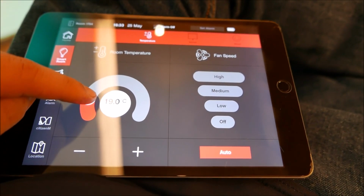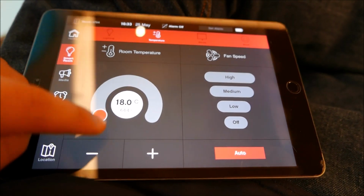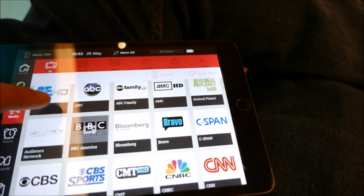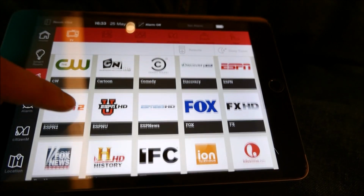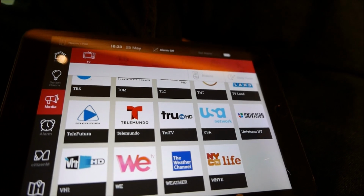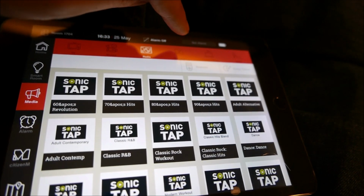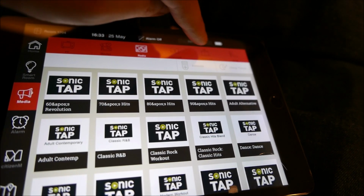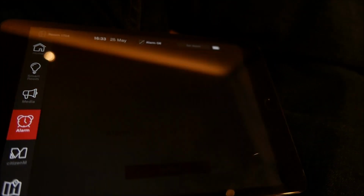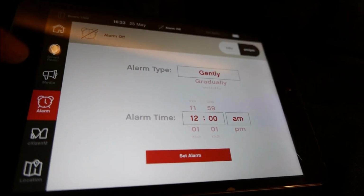This screen provides more granular control of the temperature, with a little touch slider, as well as full control over the fan speed. You can go directly to a channel from this lineup here, and you can also purchase movies, browse radio channels, and again, you can stream from your own device. You can set an alarm or different types of alarms.